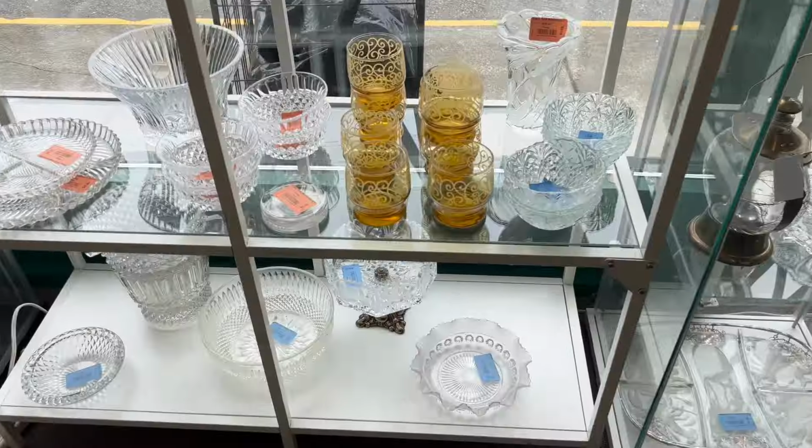So this first thrift store is hopping. It is so busy. There was like zero parking. Tons of people coming in.